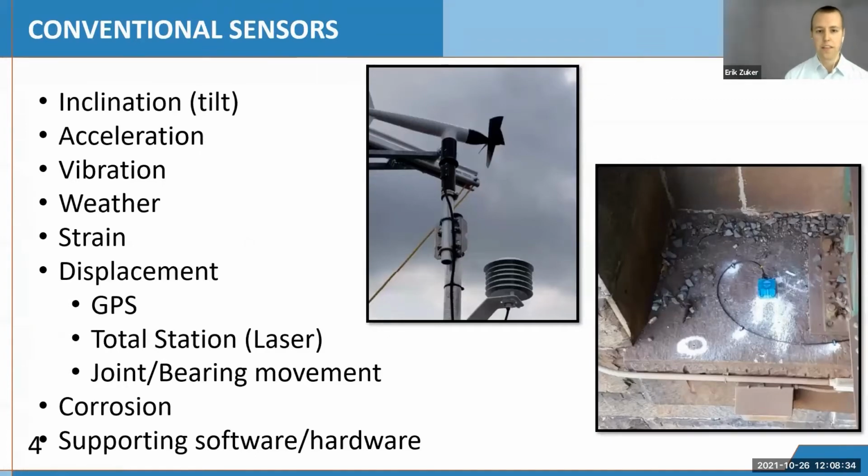Let's talk a little bit about the conventional sensors. Inclination or tilt is sometimes combined with acceleration. For instance, the CX1 from Sensor shown on the right side of the screen, which we'll talk about more in an upcoming case study. There's vibration, tracked by geophones, especially when we're putting a new substructure adjacent to existing substructure. Weather could be as simple as temperature, or it could be as complex as multiple anemometers and fog and rain sensors to identify bigger weather conditions.